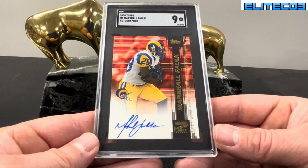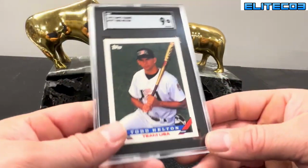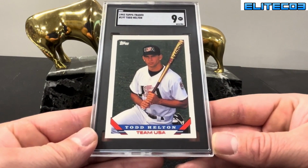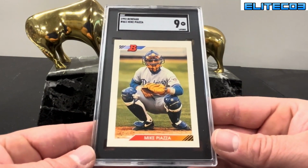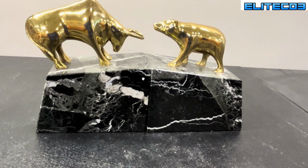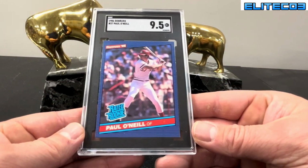It's one of those certified autograph issues. Todd Helton Traded. Box set. Factory set pull. These don't really have a huge market. These Piazzas at a 9. Even PSA 9s I've seen go for like $30. So, another Paul O'Neill. This one did a little better in a 9.5.